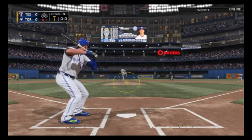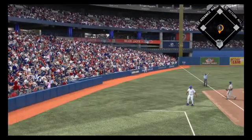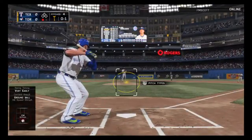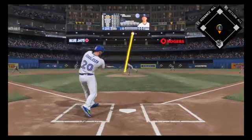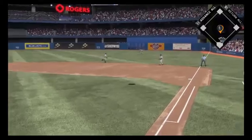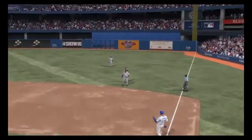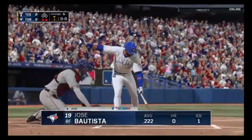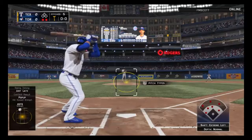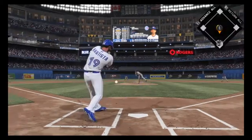He'll get to take his first cuts here. Out in front of it, strike one. Bases are empty, one man out. Popped high in the air. Fielder is there for it. And that's the second out of the inning. Jose Bautista gets his first cuts now. The bases are empty, and there are two away here in the opening frame.